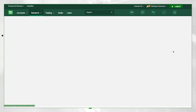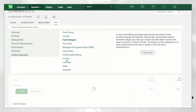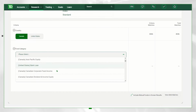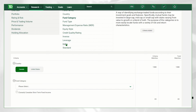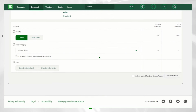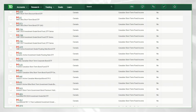We're going to create a custom screen. We're going to start out by choosing Canadian funds only. Next, we're going to go ahead and select Fund Category and add criteria. When I'm here, I'm going to scroll through and find Canadian Short-Term Fixed Income. I'm going to deselect mutual funds from the results because I only want to see ETFs. And then I'm going to select index, add to criteria, and we're not going to show index funds just to narrow down a little further.